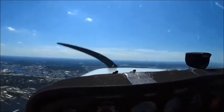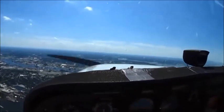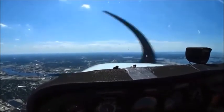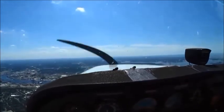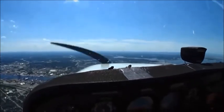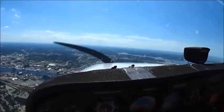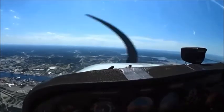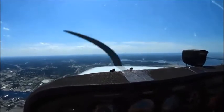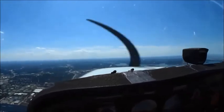Turn on 125.2, maintain VFR. 125.2, 3-5 golf. Departure, 3-5 golf. We're on course for Hampton Roads Executive Airport at 1,700 feet. 3-5 golf for what airport? Hampton Roads Executive, KPVG. Okay, and you're just going to proceed straight inbound from there? Yes, sir. 3-5 golf, radar service terminated, frequency change approved. Have a good one. You have a good day.